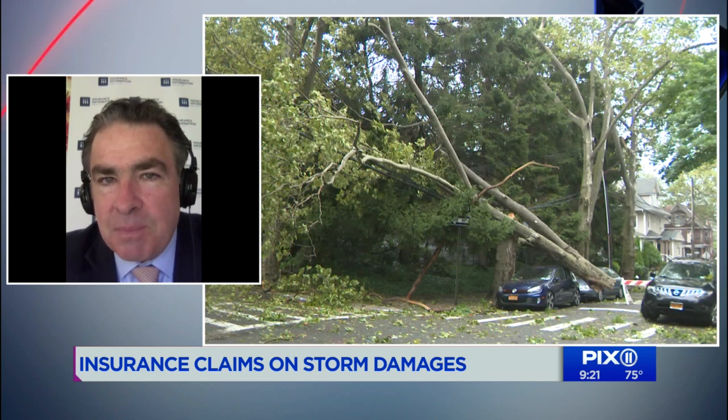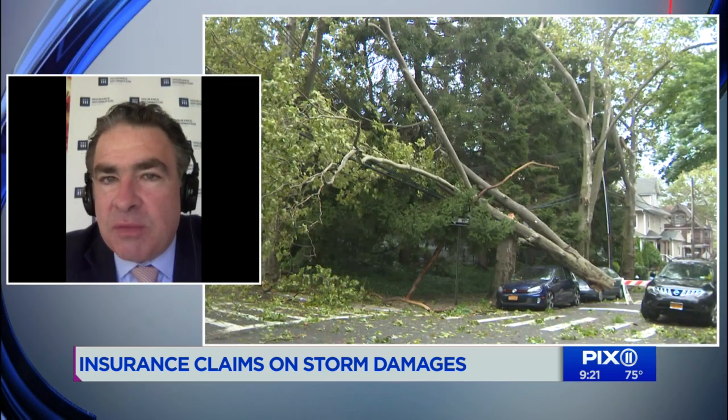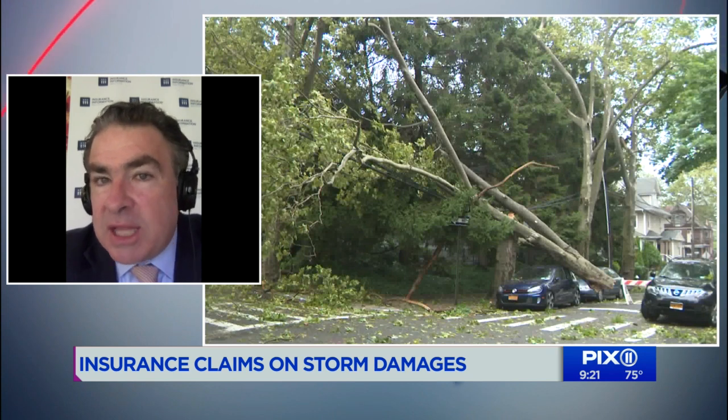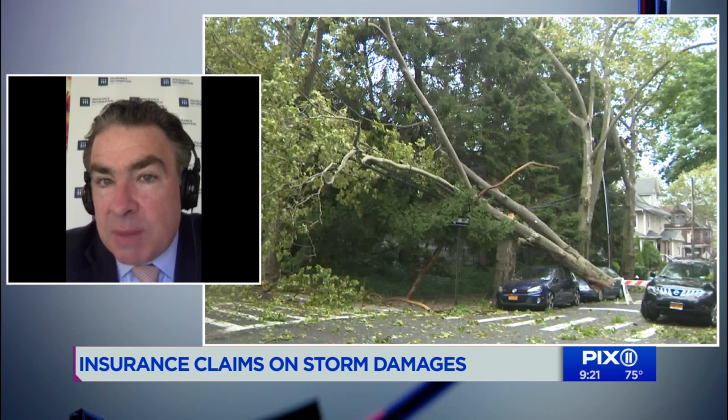Very quickly though, if you don't have insurance, are there any other emergency funds that you can access? Say, if there was a state of emergency placed within your state or your county or your city? That's the plan B. Once there's an emergency declaration and the FEMA individual assistance becomes available, that's the way to go. You'd go up to FEMA's website and attempt to get individual assistance.